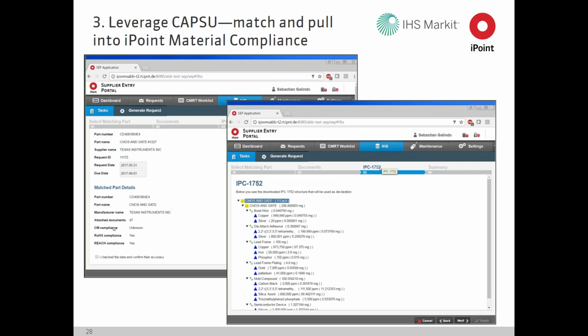Next slide, please. We have an integration between our system and the iPoint material compliance system. This is a dynamic integration. So after that part matching analysis, you can review the detailed part information for those matched parts, and then either accept that information or determine that you need to do additional sourcing or analysis on that. So this is actually in the iPoint system, reviewing those matches in detailed content. Next slide, please.